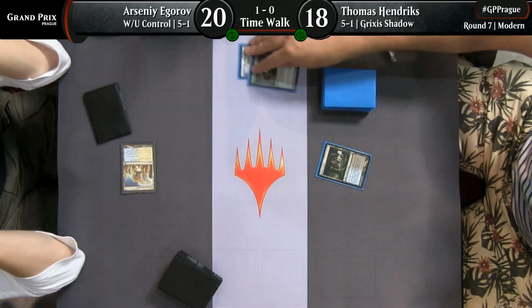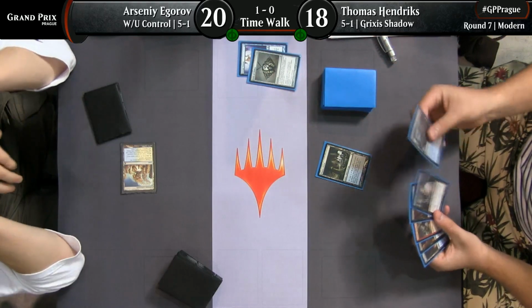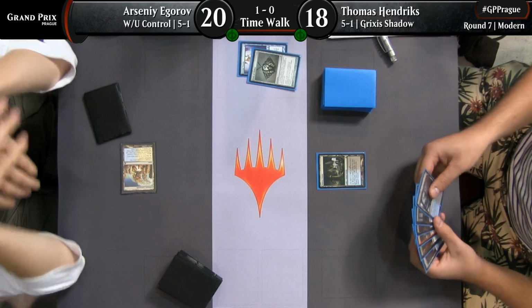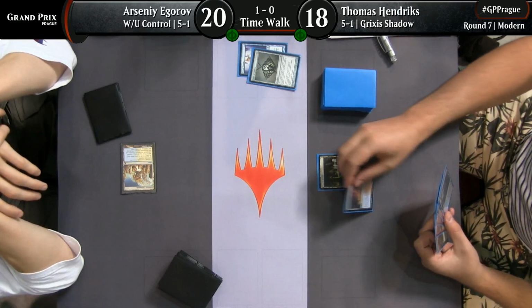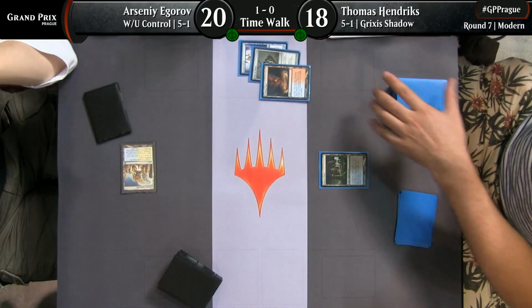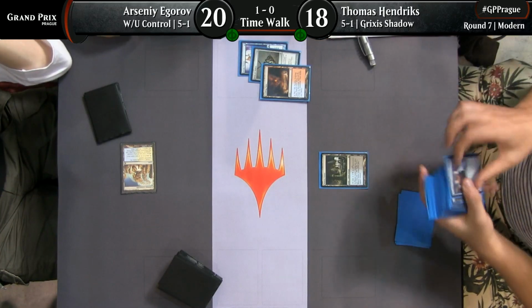I think the main reason why Thomas waited to activate the Bauble so that he could see the top card right now is that he wants to play Thoughtseize here. And this ensures that he has full information on what Igorov is working with.